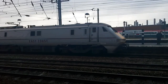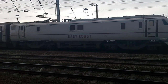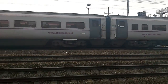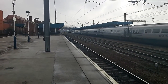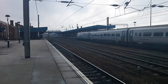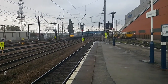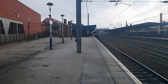91119 is about ready to disappear. This is a service bound for Leeds. And then we have a Northern Rail bus turning up. And it's starting to rain as well. So I'll put the covers on. The DVT is 82226. And I'll apologise in advance for the shaky camera work. And there's the bus, and I'll get the numbers when it leaves.